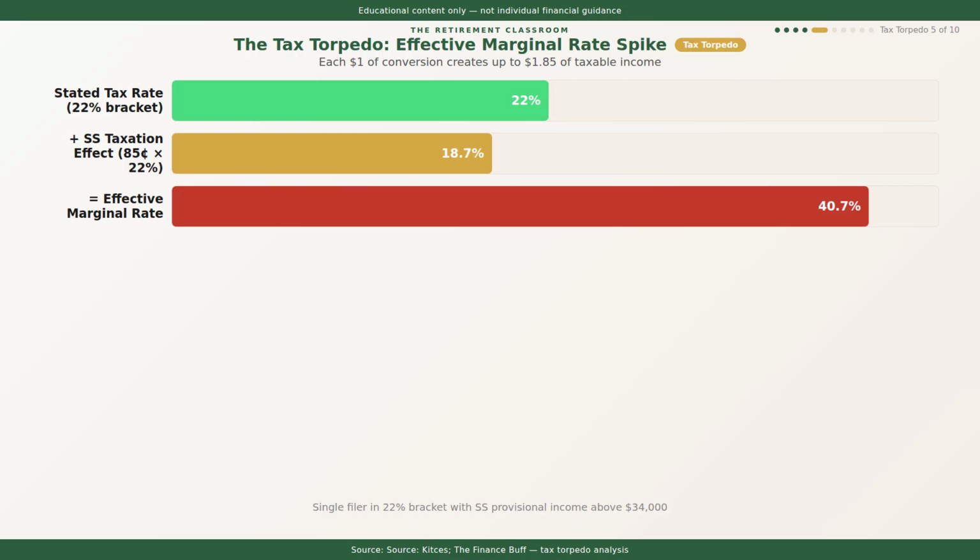At the top tier, you could pay over $335 extra per month per person. A large Roth conversion that pushes you over an IRMAA cliff can cost thousands in extra Medicare premiums 2 years later. Third, the pro rata rule.